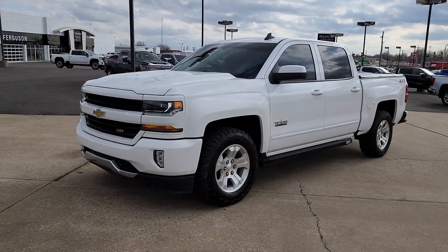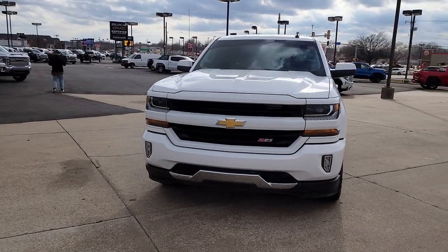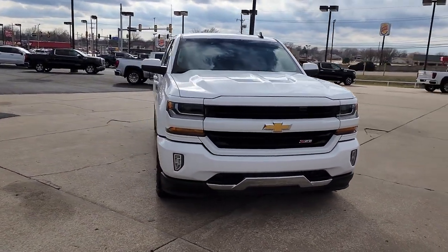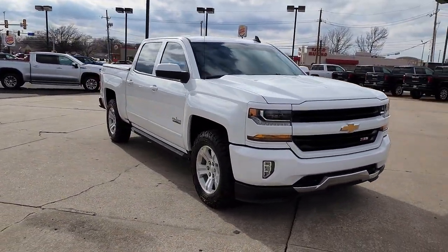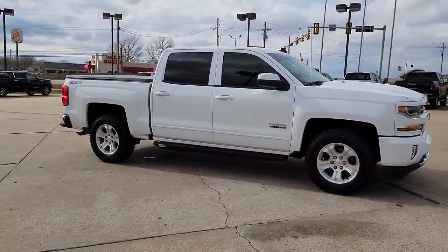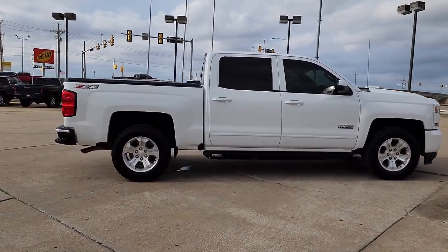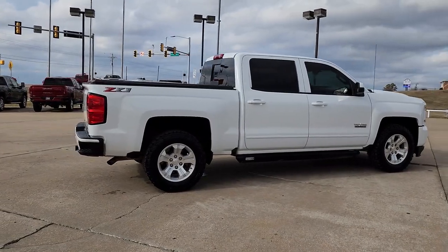Enjoy the view of this 2018 Chevrolet Silverado 1500. With less than 60,000 miles on the odometer, this vehicle stands out from the rest. The Silverado 1500 is the full-size pickup that blends a spacious, quiet cabin, technology that keeps you connected, smooth handling, and the toughness you need for all your projects.